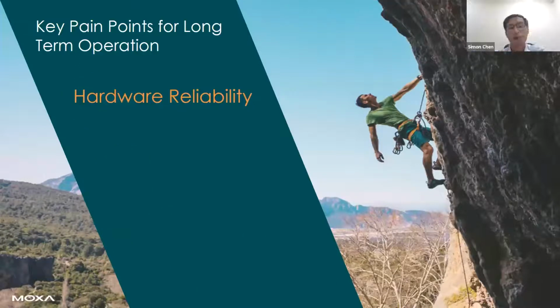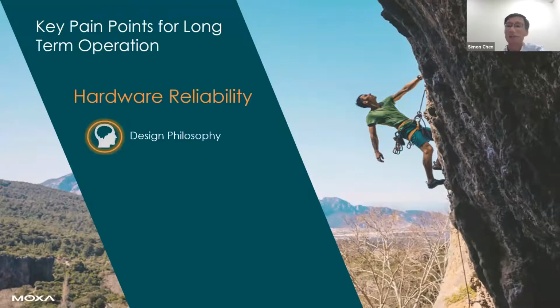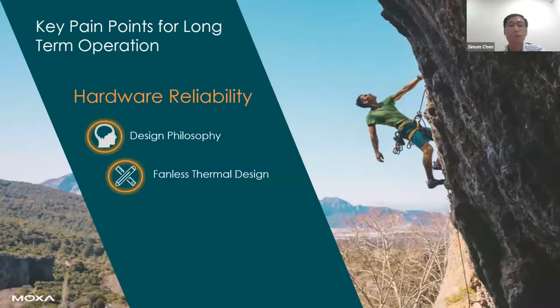Thank you, Oliver. 30 years of experience has shown us that you must start from a core design philosophy with reliability as its focus. And good thermal management is critical for this. We focus on fanless thermal design, carefully choose number and placement of sockets, and run heat mapping analysis and temperature chamber tests on every product. We also conduct 100% burn-in testing on every unit before shipping, something very few suppliers are willing to do.